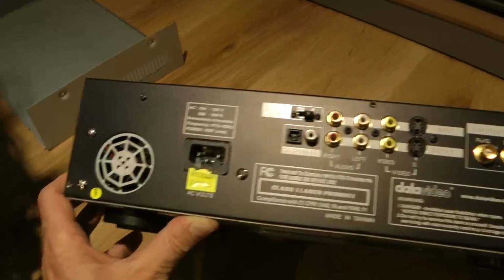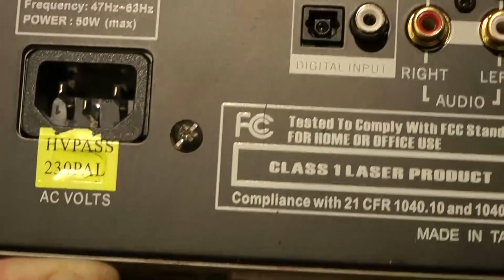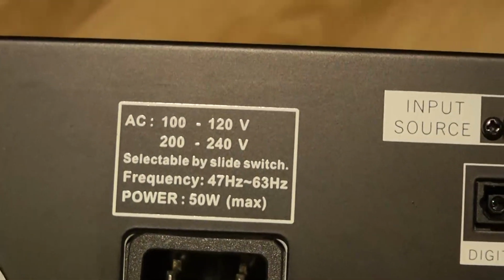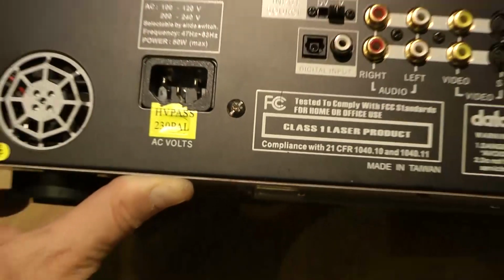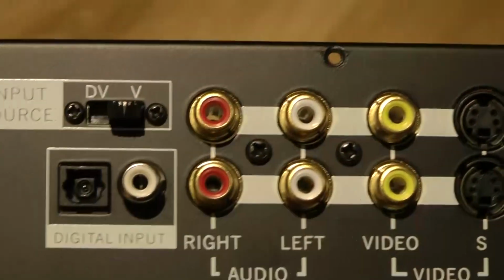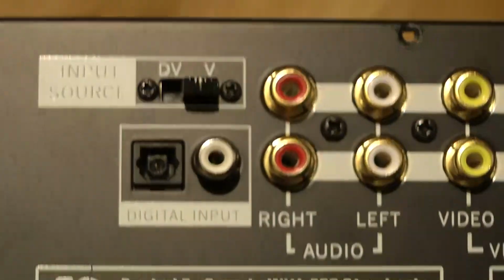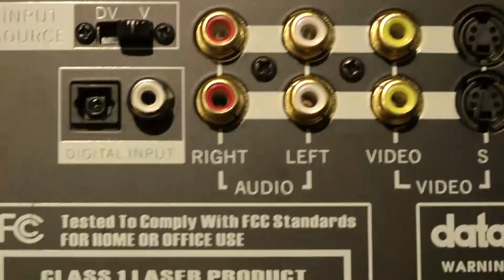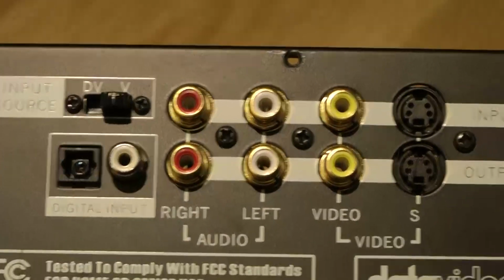Taking a look at the back of this, I see here it has actually got a switch, and you need to choose which range, if it's 100 to 120 or 200 to 240. So this has been set to 240, and you've got a couple of nice inputs here. You've got your DV direct in. I love that switch for that option. It sort of suggests hardware, not software switching, which is very nice.